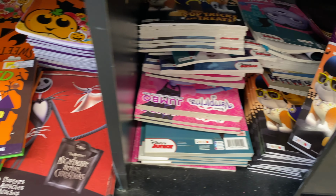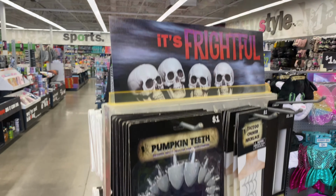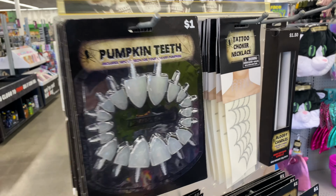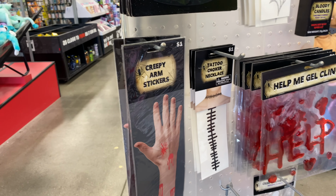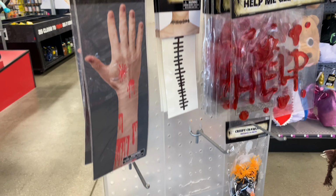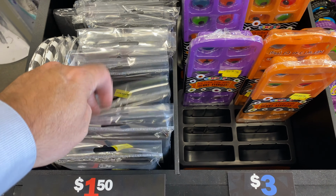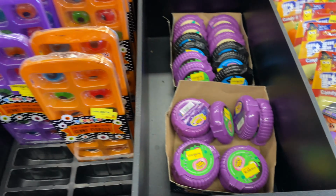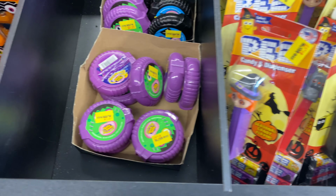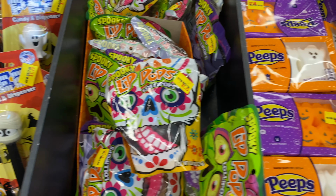Down here we've got some activity books for $1. Excellent bargain. Again, just some more miscellaneous stuff. Pumpkin teeth are always fun. I like the help. And again, just more. You can find a little bit of everything here, it looks like, including ice cube trays with eyeballs and Pez dispensers with classic designs like ghosts and witches.